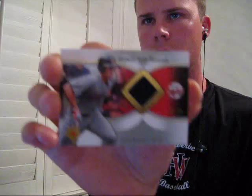Alright, for the Rays, Carl Crawford base. Sweet. I got a base card. Go Rays. Then, for the Twins, numbered 25 out of 50, Justin Morneau jersey. A Morneau for the Twins.